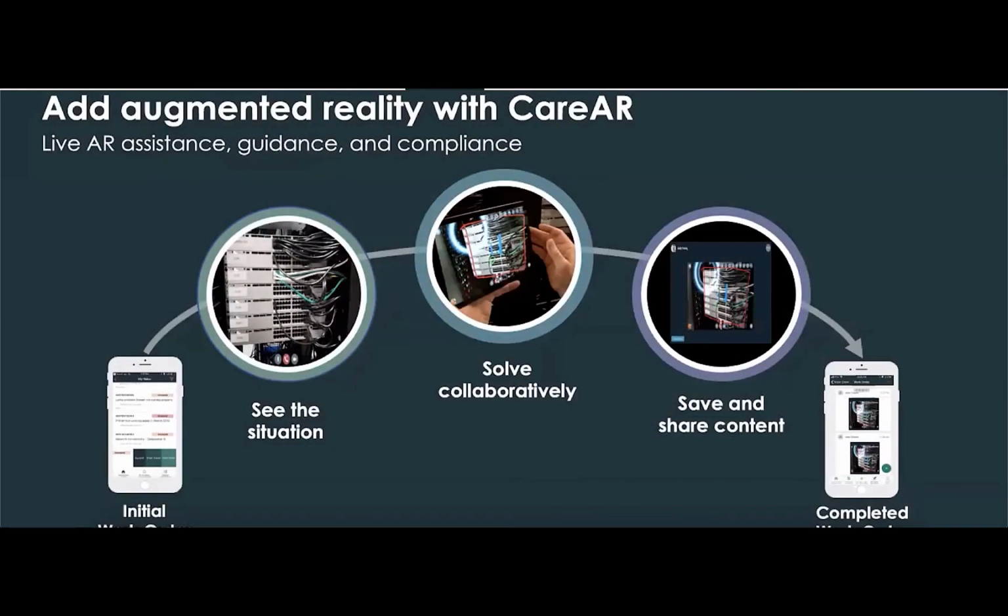And with this application, you're able to share that content and save the content back into ServiceNow. So all the work that's done in the CareAR application is carried over into ServiceNow, and you have that history of what was done. You can also think about how this applies in different scenarios. It doesn't have to just be a technician communicating with a technician. You can imagine, now with COVID, people being reluctant to allow people into their homes and their places of work, and even your mobile workforce being reluctant to put themselves at risk of exposure.